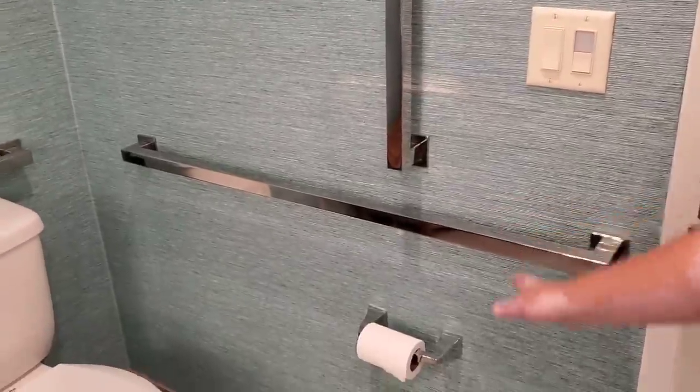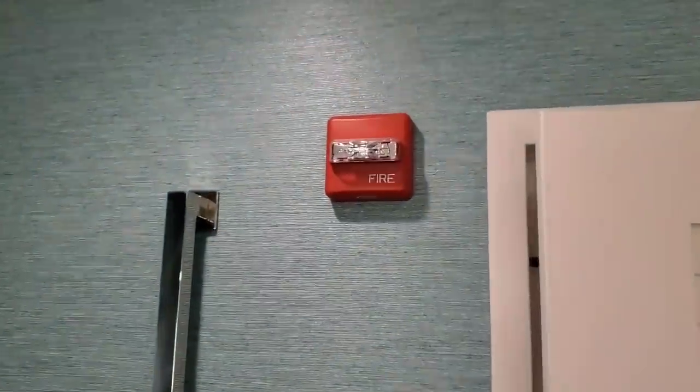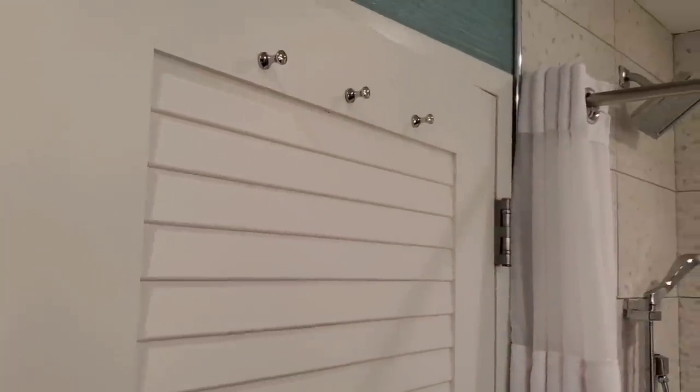And then over here I noticed there are rails to get you up and off the commode, because just face it, we're all going to be there one day, aren't we? Yes, even us. And it's got the fire alarm in here. And check out the door though. The doors are heavy, super solid in here. They're like solid wood, the heaviest doors ever.